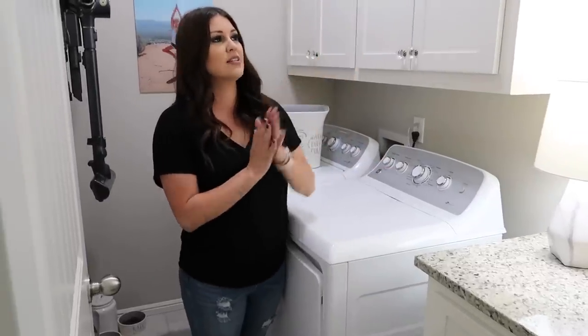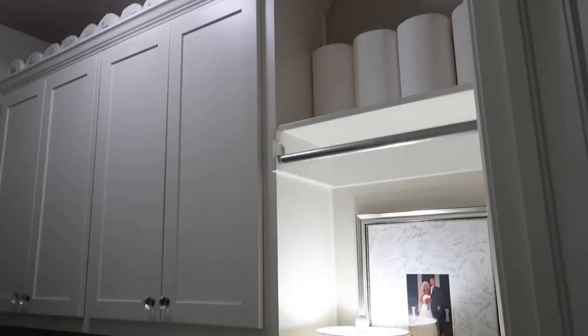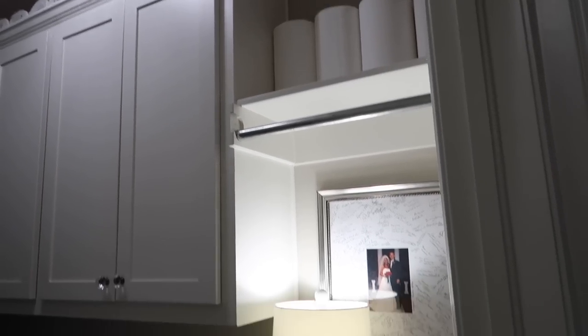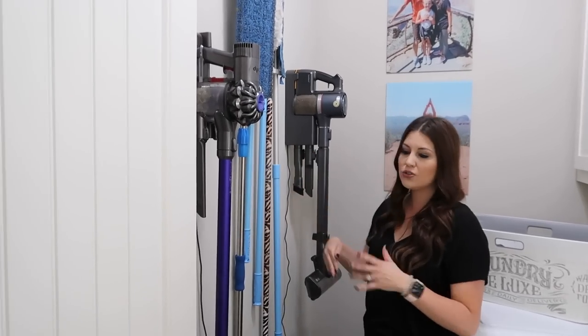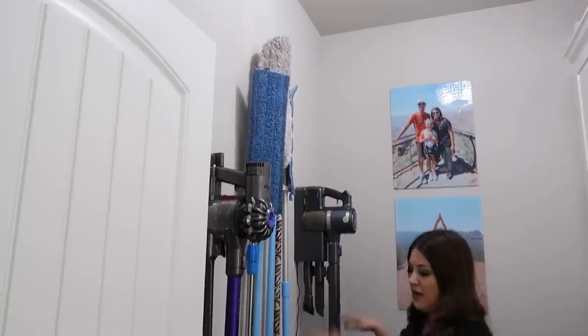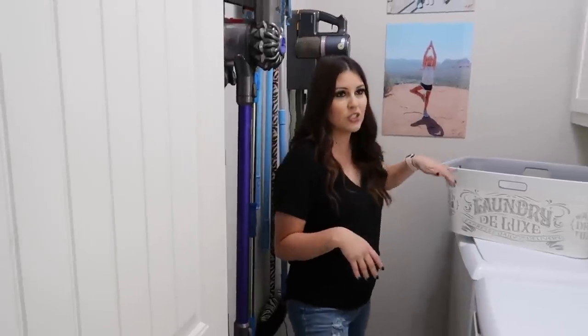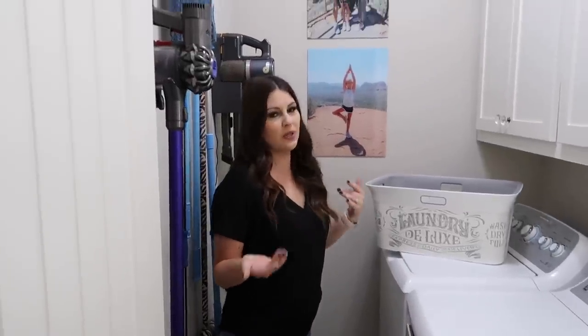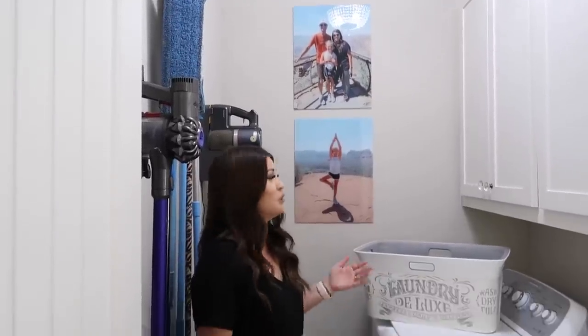I do have a rack to hold the clothes when it's air drying. And then we also added this mop rack over here just so I could keep all my mops easily in here and they're hung so they're not all over the ground. They're not falling behind the door. We have my vacuums hung. And then recently we also added these big pictures. I don't know what made me think to put family pictures in here, but I'm so glad I did. If I'm going to come in here and do laundry, it's just kind of nice to see my family and my baby girl.